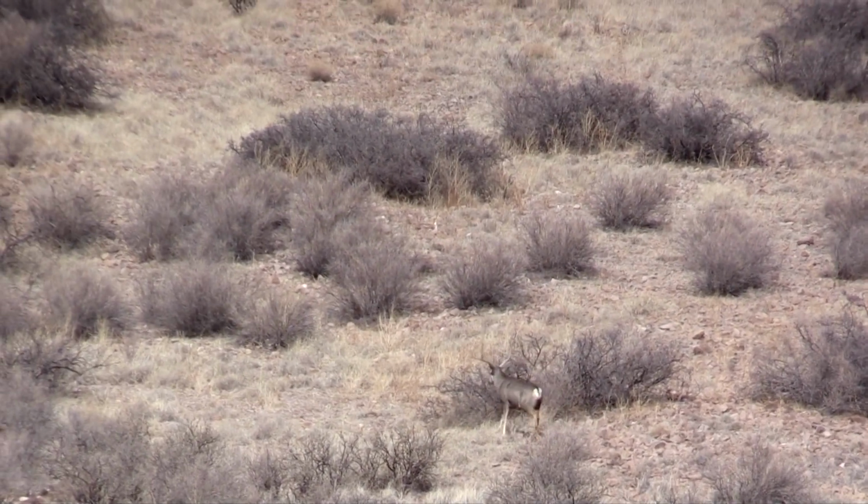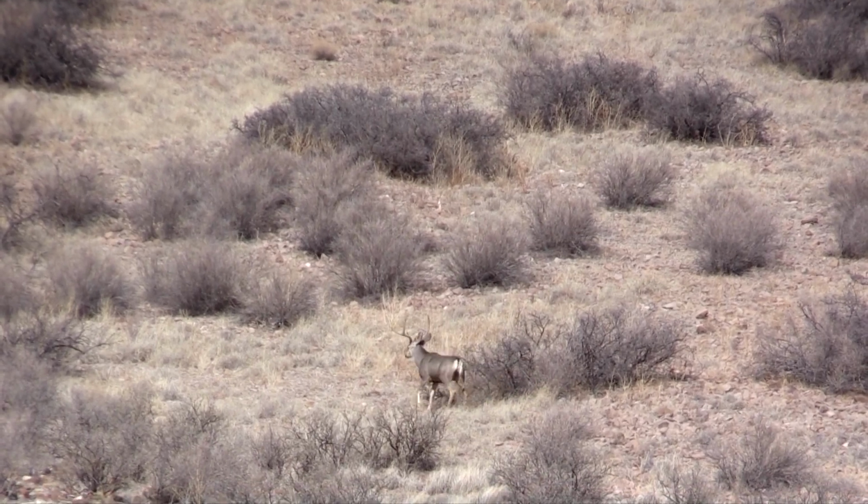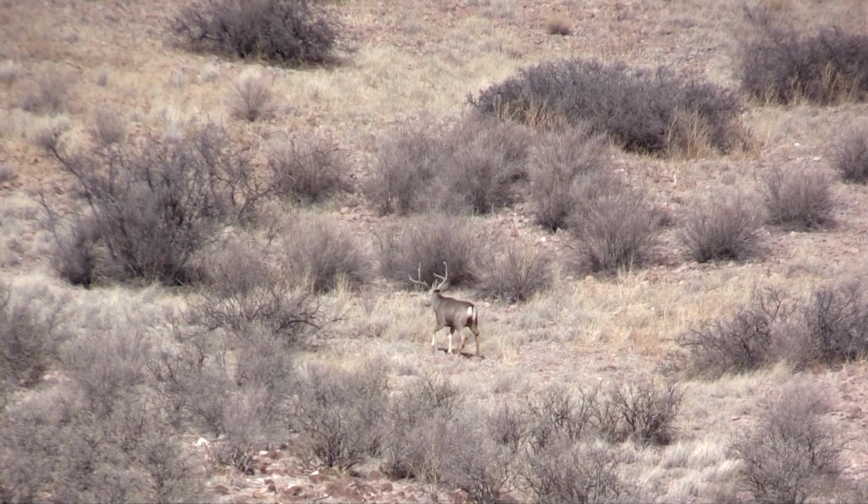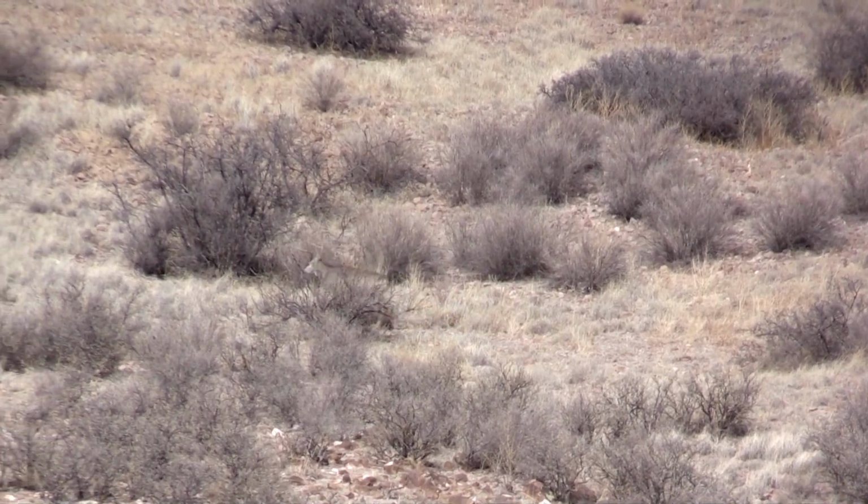As that buck trotted off, I knew that Paul had had a pretty good look at him and decided it wasn't the buck that he wanted to take. It was still early in this trip, so we had plenty of time left to hunt.